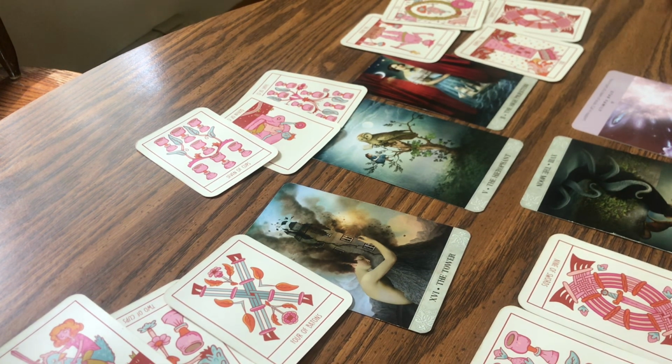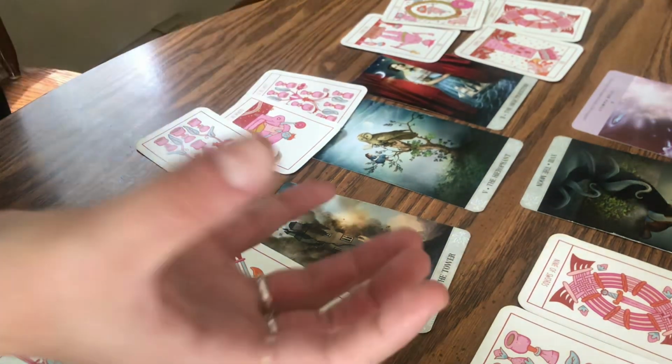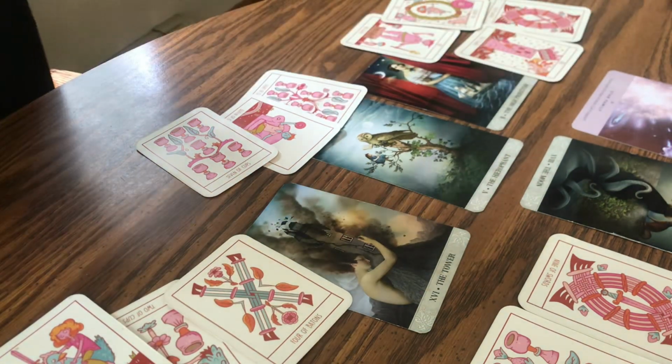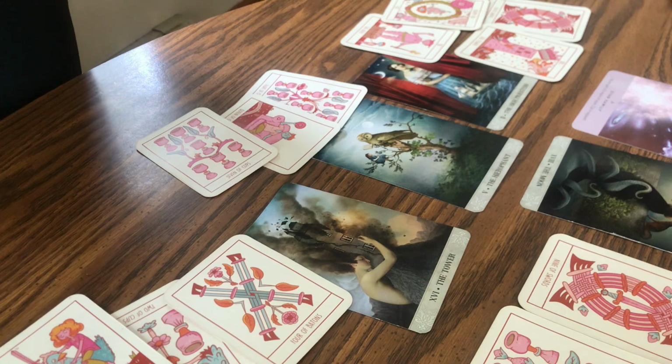and see what's going on there. But yeah, I do see the betrayal here. I see secrets coming to light. The High Priestess is like things that were once kept in the dark being seen. I do see a lot of mistrust here, and the Devil is here upright, which is somebody who is not being faithful in that case.